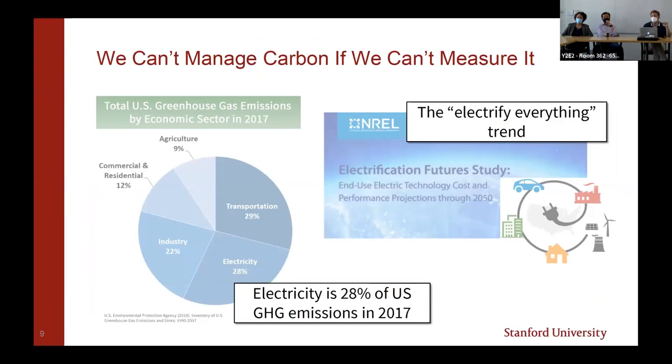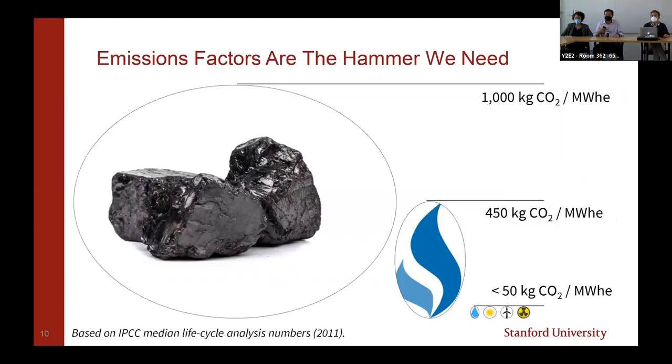Heating and cooling is something that I look at a lot. Electric vehicles are another big one. That's going to have big impacts on the power sector. It also means that, if you look at entities like Stanford, a bigger part of what I call their operating emissions is going to be linked to electricity. So just measuring the carbon content of electricity, which was already important, is going to get even more important.